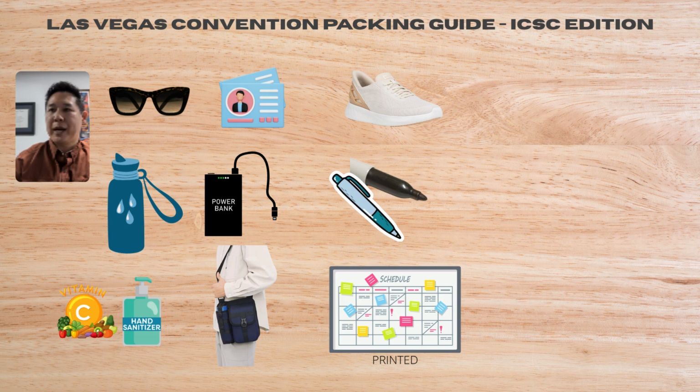Number 9 would be a printed schedule. You want to have that on hand just in case you run out of battery or just to write on. That folds up nicely into that convention bag that I was mentioning. And you'd be surprised at how helpful a printed out schedule can be. Number 10 would be a protein bar or several protein bars. It's possible that you're going to be so packed with meetings that you don't have time for lunch, and those protein bars will get you through the day.